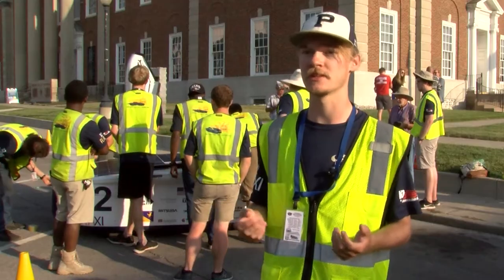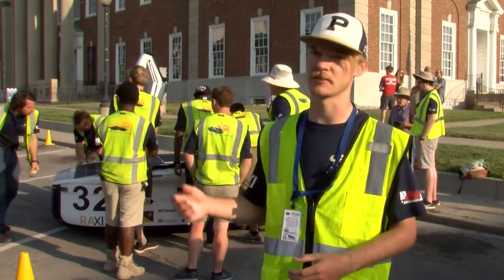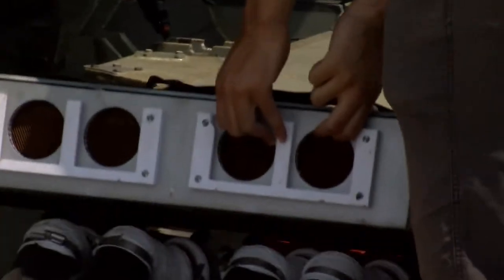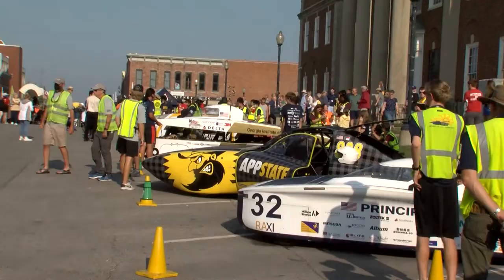The thing about this race is that we're all rooting for each other. We really want everyone to succeed, to make it to the finish line. It's like seeing a personal passion project come to life. So seeing it cross the finish line would really just be the culmination of all of that achievement.